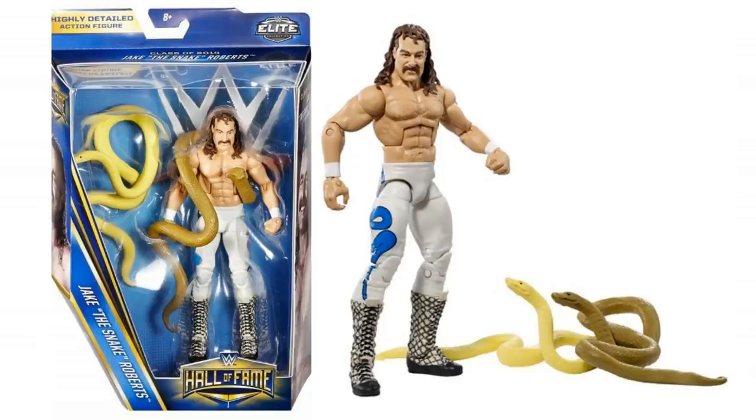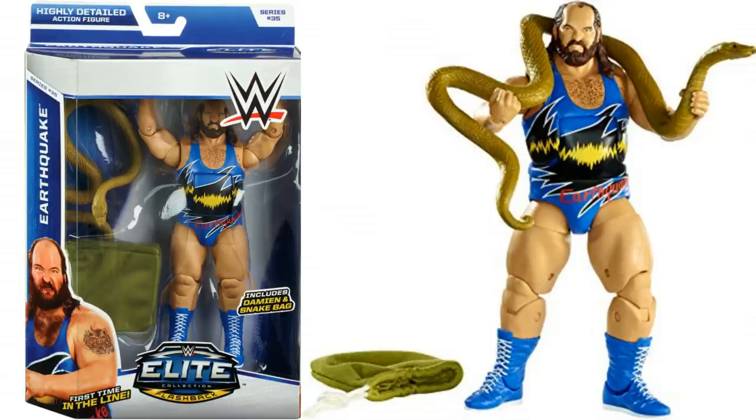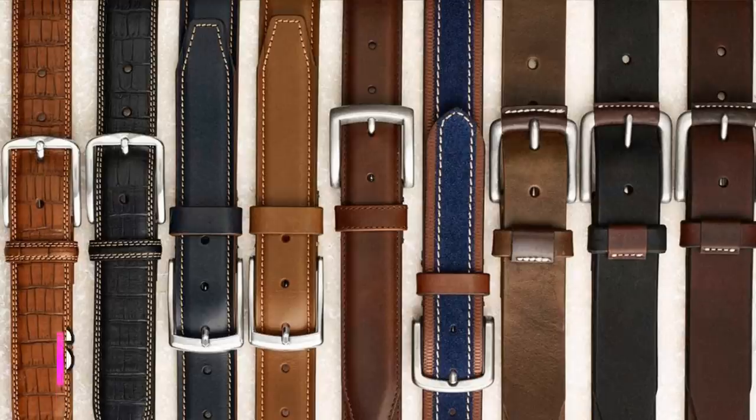Jake the Snake Hall of Fame comes with two snakes. You can even get a snake with Earthquake, Elite Series 35. Obviously, that's based on the storyline when Earthquake jumped on top of the bag that had a snake inside. That was when he was feuding with Jake the Snake Roberts. And that brings us to our final category, belts.